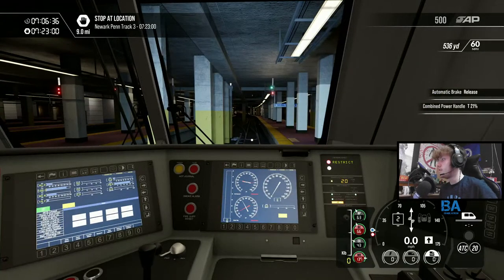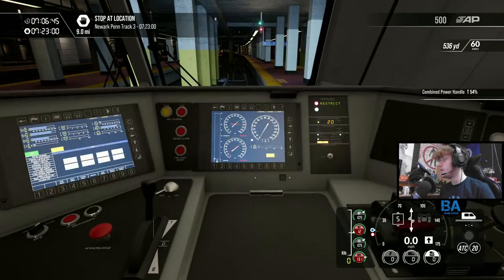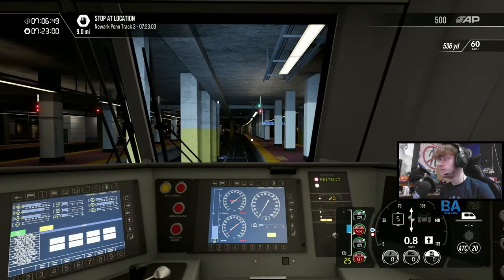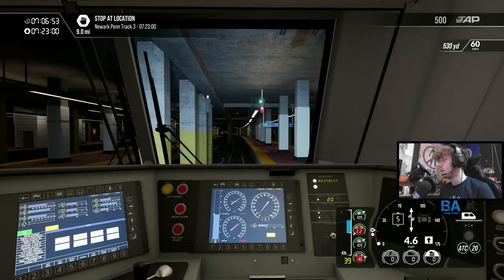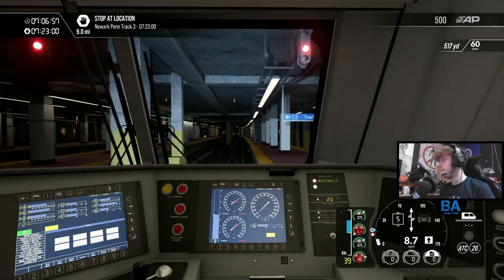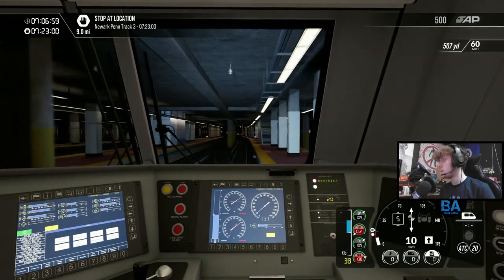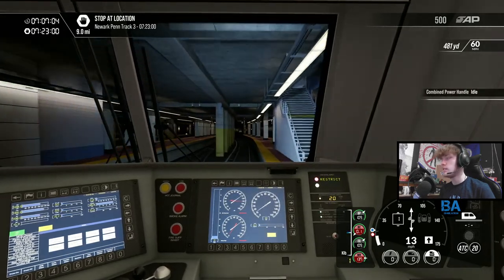Right, we're off. We have got a restrict signal though, so we can't go that quick. Come on train, move. There we go, we're off. Love the neon sort of headlights. I think, yeah, neon headlights. Sort of blue colour to them. And we're off. Good to hear, Ricky. Good to hear.